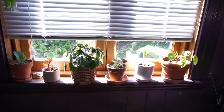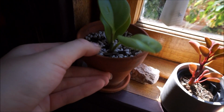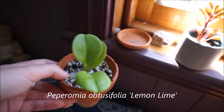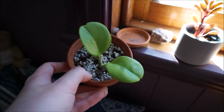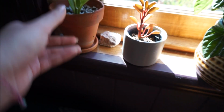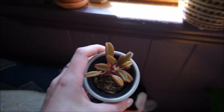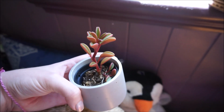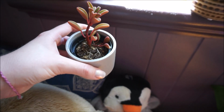This is my little Peperomia window sill. So I have a Peperomia obtusifolia lemon lime. It has not done anything for me since I first got it over a year ago. And then this is my Peperomia graveolens. This is also really not grown at all for me.